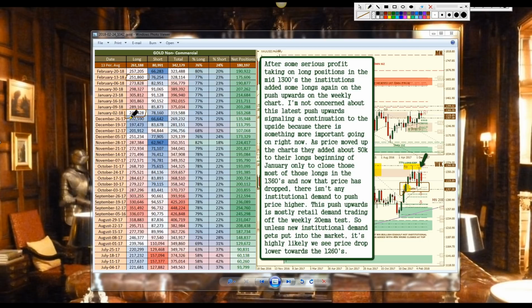So what's left is that if we were to see price moving upwards from this area, we'd have to have institutions fill in new demand, because there isn't any demand left over from the institutions. Why? Because they filled in demand, price came up, and when price came back down here, they were closing all the demand that was here. So all those long positions that they filled in here, they closed up here.